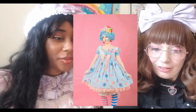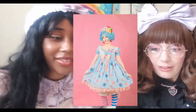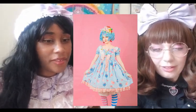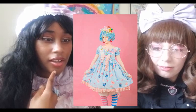I like the sax one. Yeah, the sax is really cute. But this cut, I don't know. The more I look at it, especially with this blue OP that we're looking at right now, I don't know. It almost looks like a potato sack. Yeah, it's like one step under a potato sack. Mm-hmm. It's really cute though.